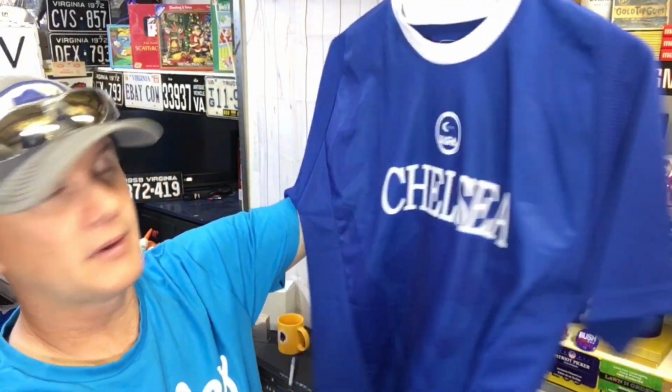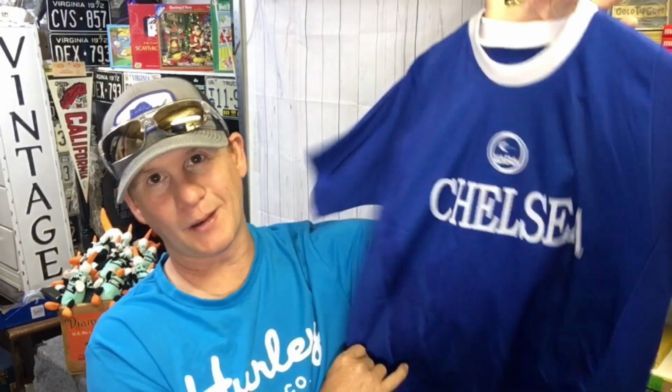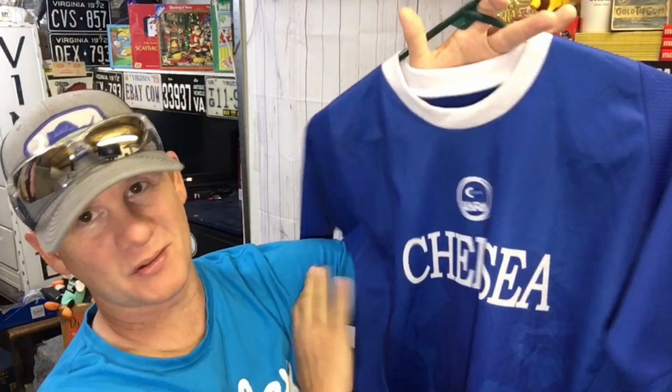Chelsea shirt. I'm not going to go into any football history here. Size small. That's why it took forever, and we literally have only made a couple bucks on this. This has been in the store about as long as anything. Sold on sale, $13.06, free shipping. Pretty light, but that'll give you an idea. Not much profit there.